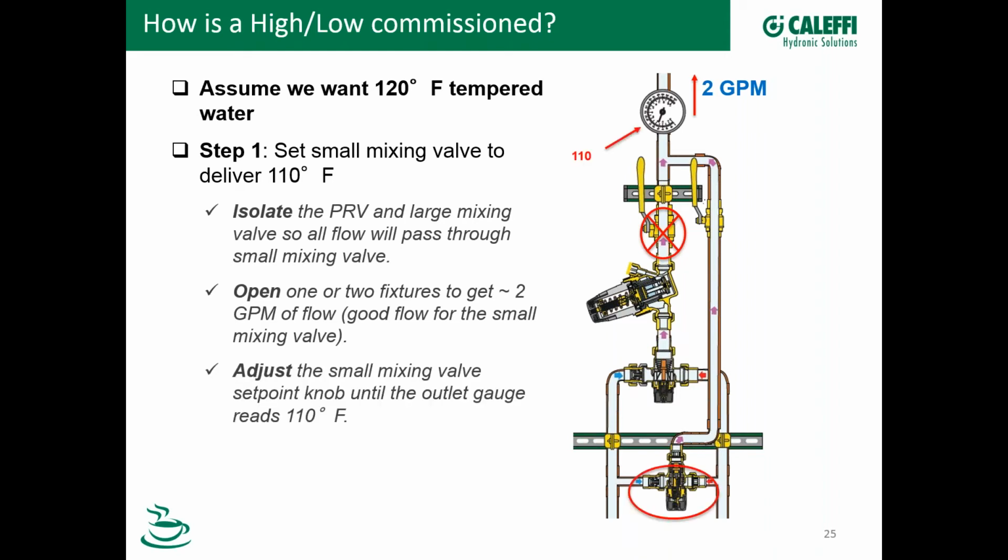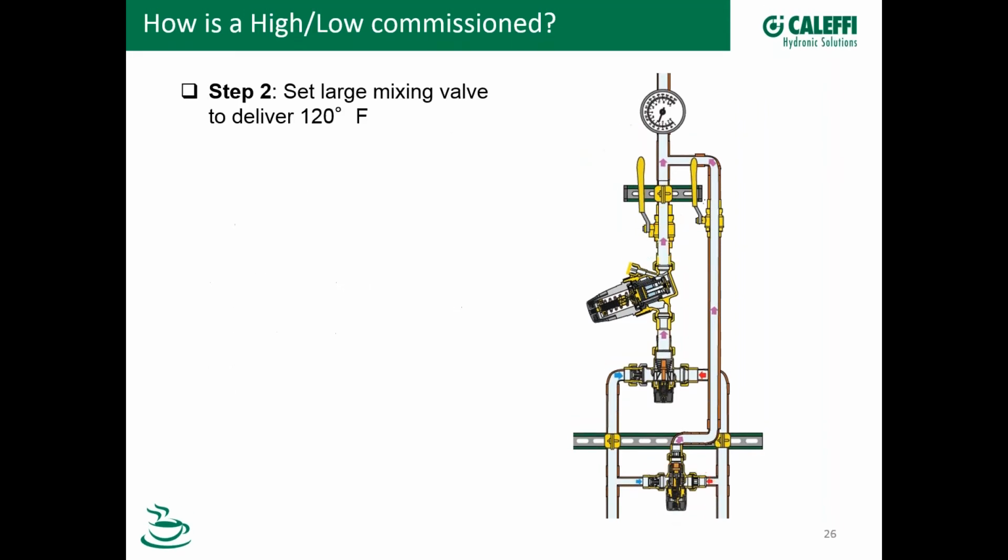So once you've got that 2 to 3 gallons per minute, you're going to adjust the knob until you read 110 degrees at the nice gauge that we've provided for you on the high-low. And once you're done with that, you can settle in on that 110.